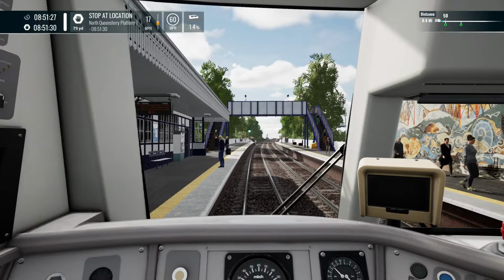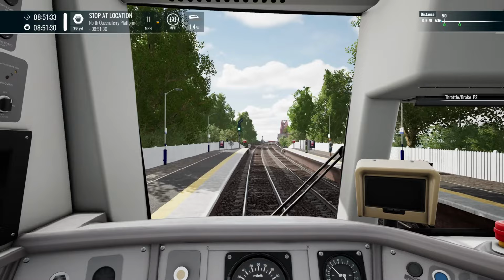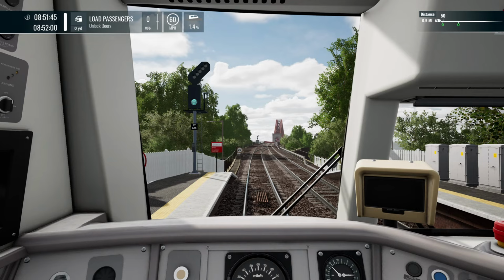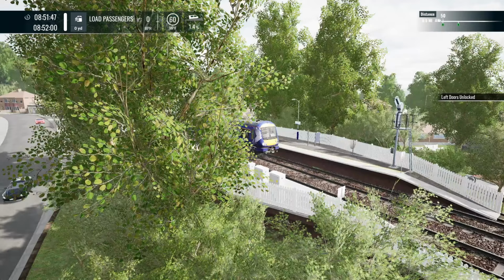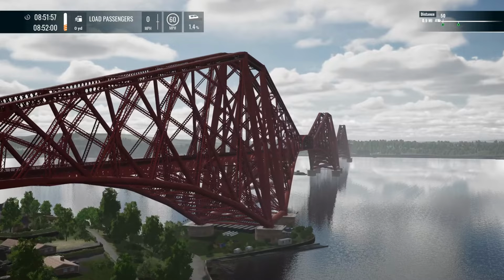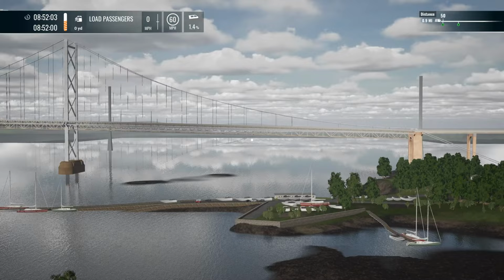Yeah, possibly. There you go, you can start to make out the fourth bridge. Let's see how the performance is around here, if we get any stuttering. Well, that is loading up. There you go. How far can I see? Oh, I can go quite far, actually. There we go, there's the famous fourth bridge. We've got the road bridge over there as well, one in the distance.